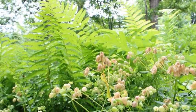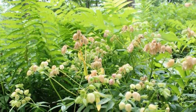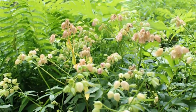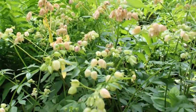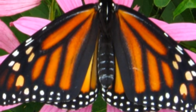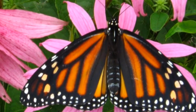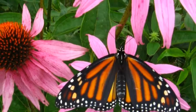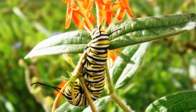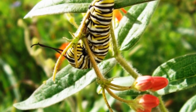We have butterfly milkweed right over here. It's kind of the poster child for native plants and native landscaping. And if you put milkweeds in your garden, one of the first things that you will observe is monarch butterflies coming in and laying their eggs on the leaves. Caterpillars munching on your leaves might make somebody a little bit nervous to have their plants being eaten, but that's what it's all about. We really want to try to encourage insects in the garden and not discourage them.